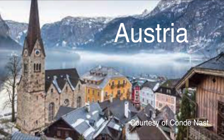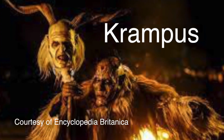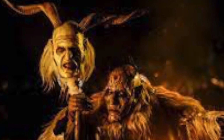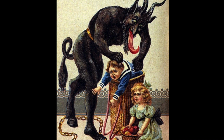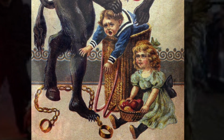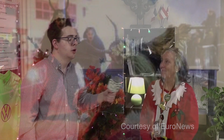In Austria, they have something called Krampus. Krampus is a very scary thing, and they're not always nice. Krampus is actually quite evil, and he does not go around with Saint Nicholas. He's a separate entity, and they have parades and things like that, more popular in the Tyrol area and in Austria. So what gave you the idea to start doing this gingerbread building competition?